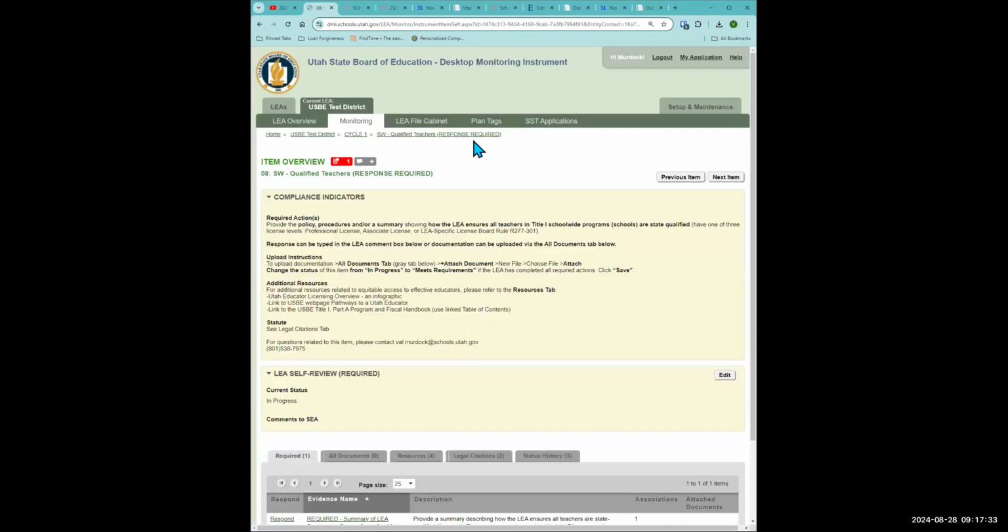the next item. Now, this is for school-wide programs. If you do not have school-wide programs, skip to the next item for targeted assistance qualified teachers. So in this required action, you are to provide the policy procedures and again, a summary, so one of those three, showing how the LEA ensures all teachers in Title I school programs are state qualified.